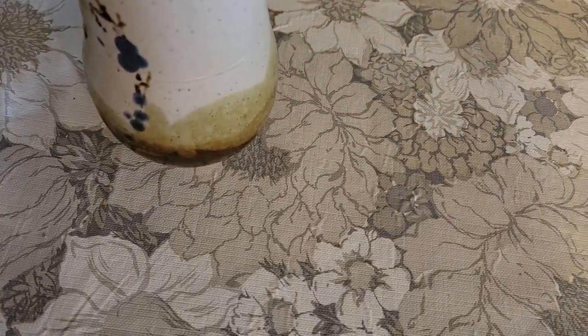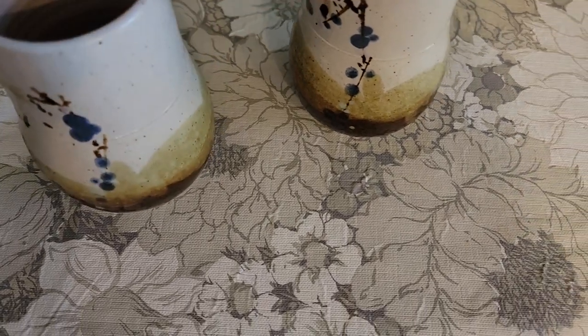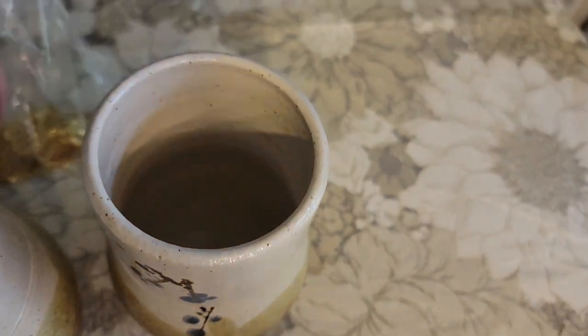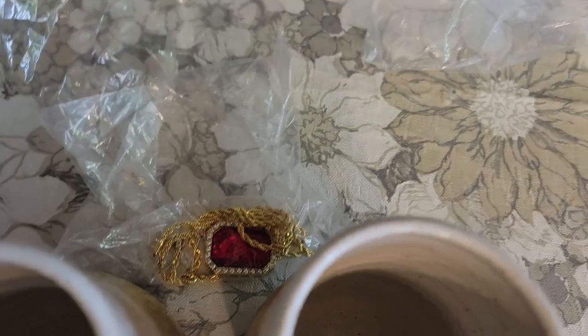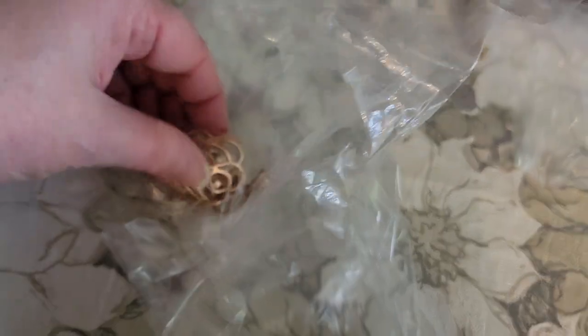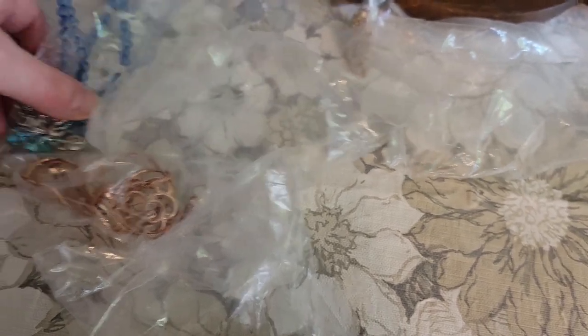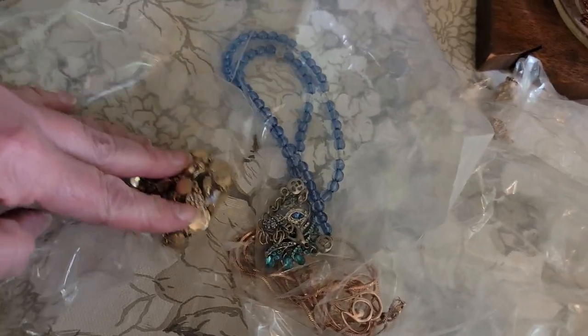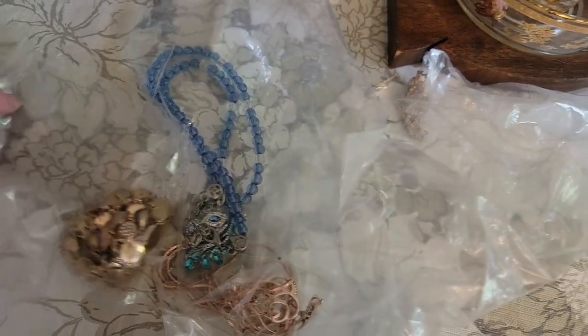So let's go through. I'm going to start with what sold. We have the Mikasa bowl. We have these really cool handleless mugs. Oh, I'm so glad those got purchased. They're awesome. We've got the red pendant necklace. We've got this beautiful rose gold heart. Oh, that was so pretty. The horse. Yeah, I thought it was a unicorn at first. It's a horse. This really cool gold and rhinestone.